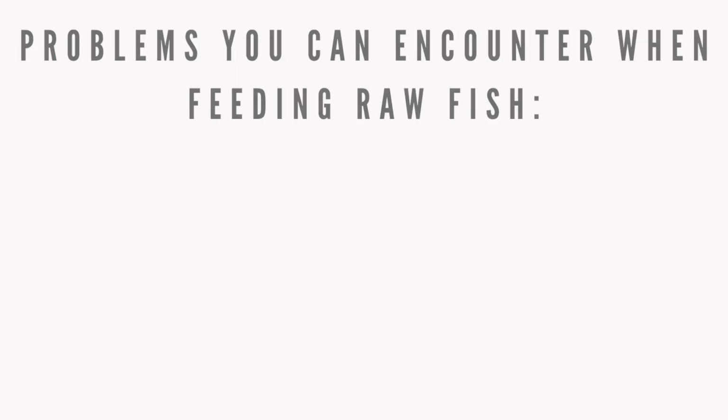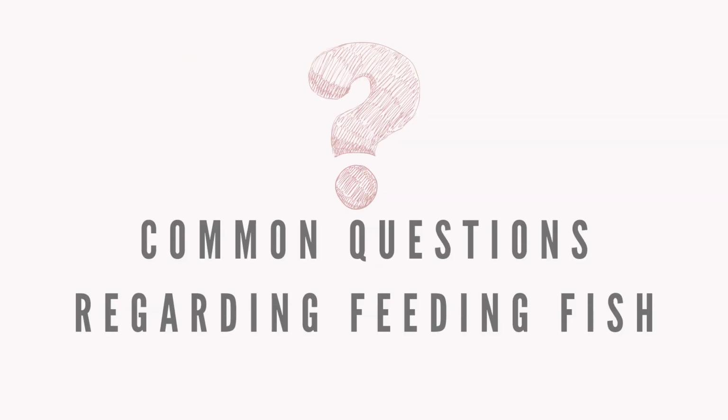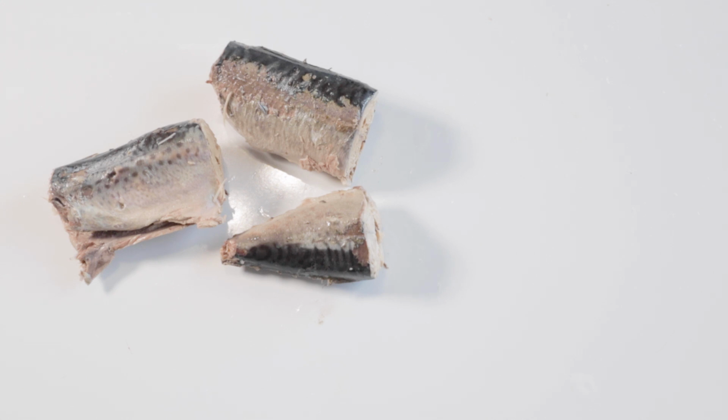As I mentioned before, other issues when feeding raw fish is salmon poisoning and thiaminase, which can be avoided by freezing for 3 weeks and not storing high thiaminase fish with other meat. Now, onto a few other common questions. Does fish and shellfish count into the muscle meat percentage? No. Since fish and shellfish are fed as a meal addition to fill nutritional gaps and are not nutrient dense enough to be a main protein source, it's not counted.